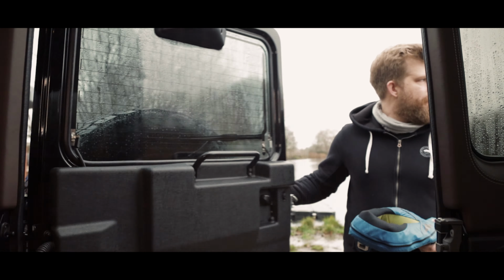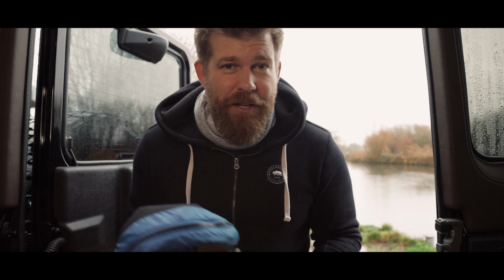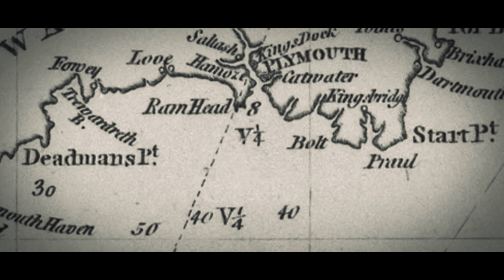For today though, we want to talk about the Eddystone Lighthouse. A lighthouse 9 miles off Rame Head that, if there wasn't a lighthouse there, it would absolutely be disastrous. And it was. Loads of shipwrecks have come a cropper there on this set of rocks, which really, when you're coming from offshore into Plymouth Sound, is right in the way.